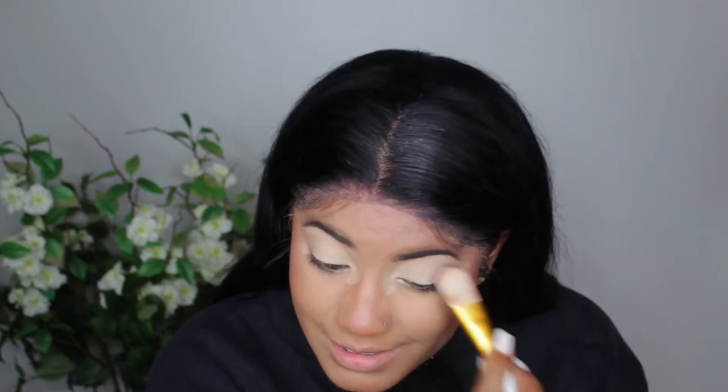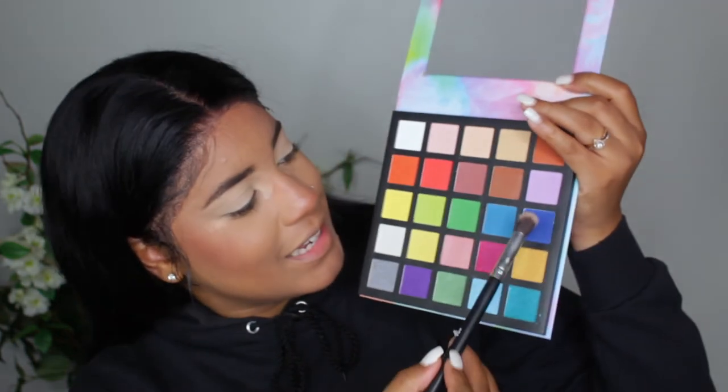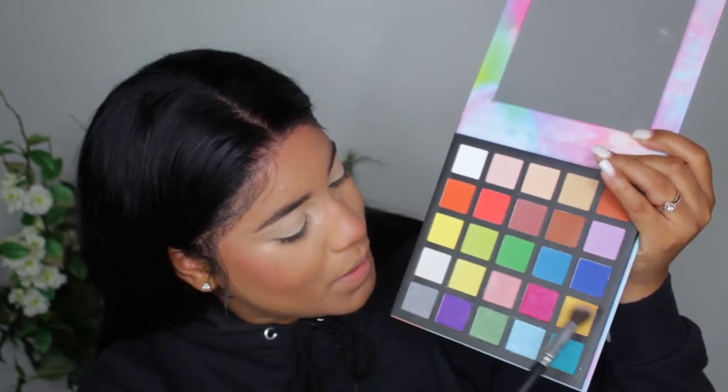Going to try to use a lot of the colors in this palette. So yeah, for someone who doesn't really do eyeshadow, wish me luck because I'm gonna need it. Let's see. I'm not gonna use all the colors in this eyeshadow palette. I'm gonna be real with you. I'm just not. Probably gonna do like a yellow, green, and blue look. So using these colors, maybe this one. Yeah, we're gonna use those colors.